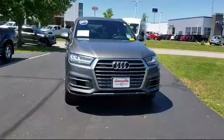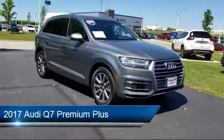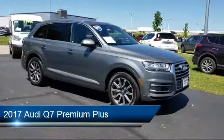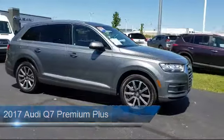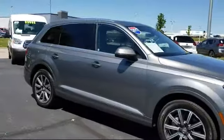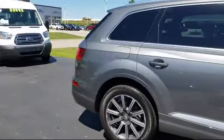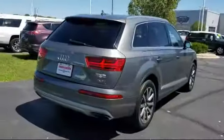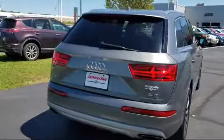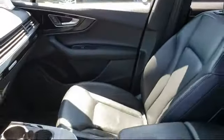And here's a look at another one of our great vehicles in inventory. It comes equipped with steering wheel controls, rain-sensitive windshield wipers, power outside mirrors, leather-wrapped steering wheel, MP3 player, powerful and efficient supercharged engine, climate control, Bluetooth smartphone integration, keyless entry, privacy glass, and has less than 85,000 miles on the odometer.